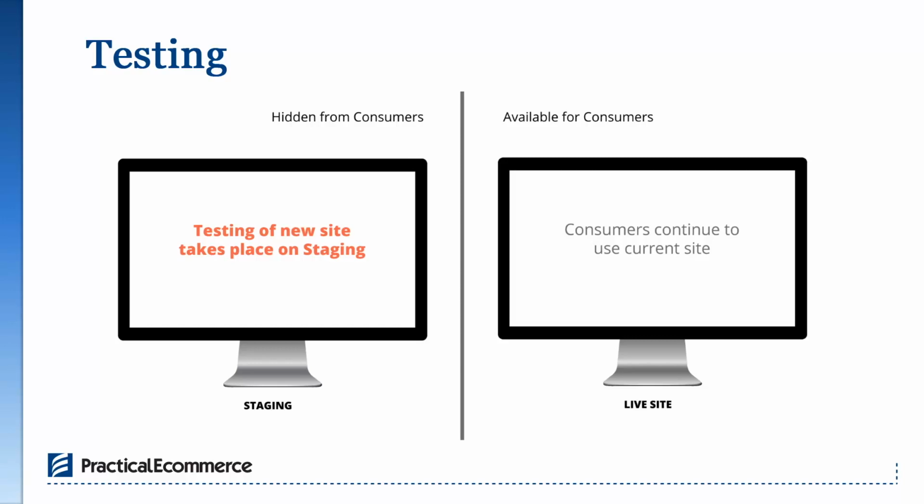So whether your development team is doing that same thing or not, find out what their processes and procedures around testing are so you can understand how your team can be involved in that process, and at what points you'll have opportunities to be involved in the testing.